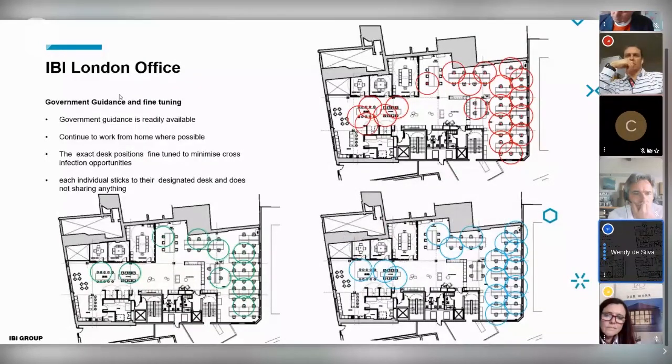And then the other thing that we've done is make sure that each individual stays in their allocated desk position, so that there won't be any sharing at any time. I mean, we will be deep cleaning between, but this is an additional measure that we will be taking.